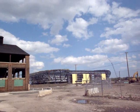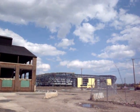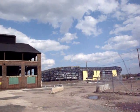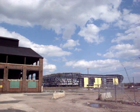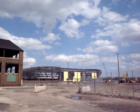Not much in terms of character yet. It's basically the skeleton of the stadium, and they're starting to put in the cement and all the rods and such in order to get the seating ready for it. But it should be interesting. It's going to be very, very new to the New York area.